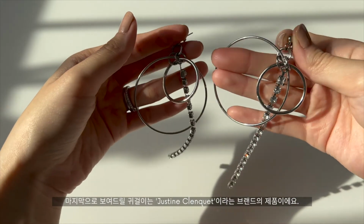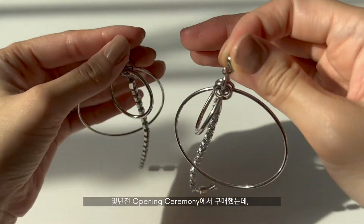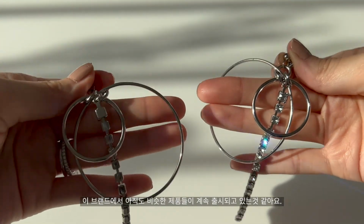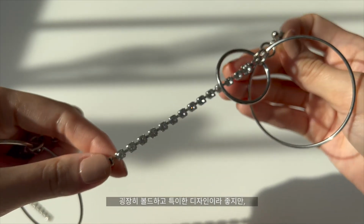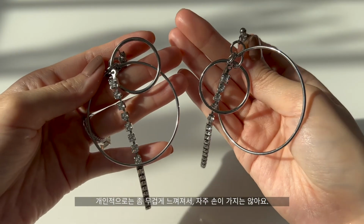The last piece that I'll be showing you today are these earrings from a brand called Justine Clanquette. I got these a few years ago from Opening Ceremony, but I think the brand is still coming out with similar designs. It's such a bold statement piece, and I love the unique design, but personally I find these to be a bit heavy, so I don't reach for them often.